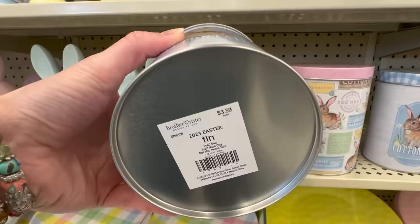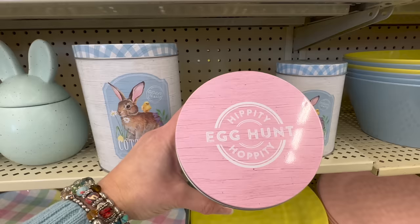I love these vintage looking tins, the cottontail little rabbit with the lid of the gingham on the top. They have three different sizes and I think these would look great grouped again on a coffee bar or somewhere in your kitchen. Super cute, I think.